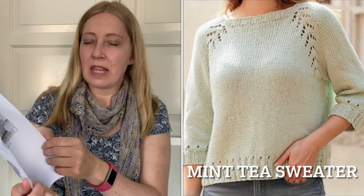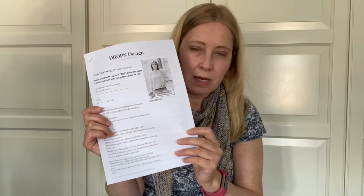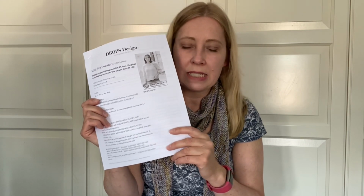It looks a little bit like the Felix sweater, which everybody's made. So I think I'm going to give that one a go. Drops patterns can be a little bit confusing the way they're laid out, but I'm going to give it a go, see how I do with it.